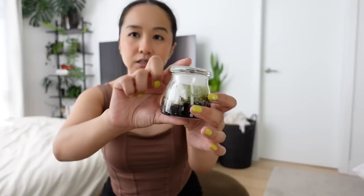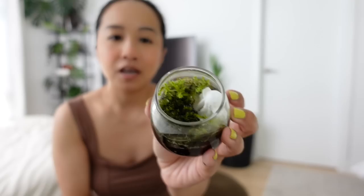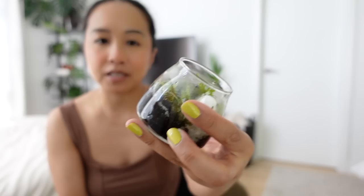I got this little vessel from my mother-in-law's house when we were cleaning it out. She just had like little clips in here. I took it home and I added a little piece of moss that I found on my sister-in-law's balcony. And then I picked some more moss from her grass. And then I added the little ghost that I got from my sister.